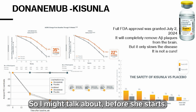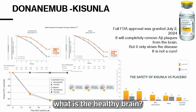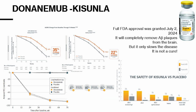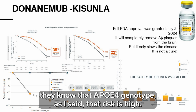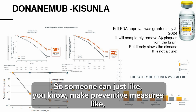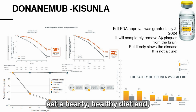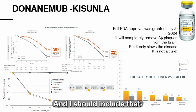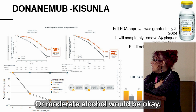So before she starts, I might talk about a question I always get: what is a healthy brain? What can we do to reduce the risk of Alzheimer's disease? Especially if someone is diagnosed, or knows they have the APOE4 genotype, where the risk is high, they can take preventive measures like exercise, as everyone says, eat a healthy diet, and reduce stress. Of course, quit smoking, and I should include alcohol as well. Or moderate alcohol would be okay.